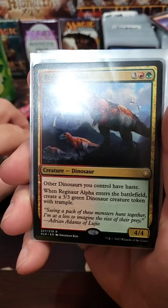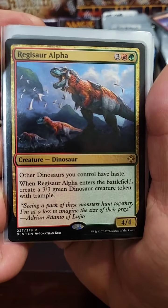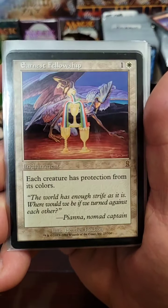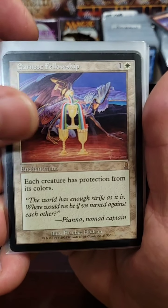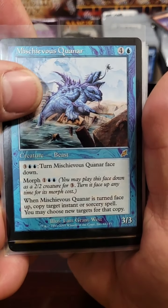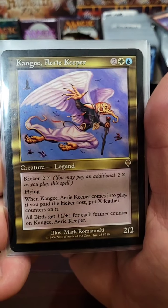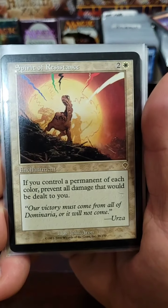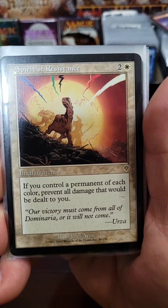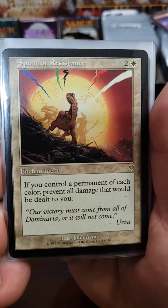And then we pulled, let's change that, Regisaur Alpha. And then a Recurring Insight, an Earnest Fellowship, and then a Mischievous Quanar. Now, after that, we've got a Kangi. I believe this Kangi was about $2.50. So we started getting into the bigger hits throughout the evening.